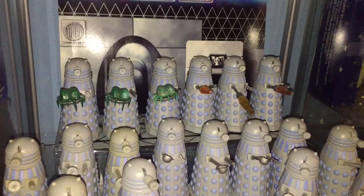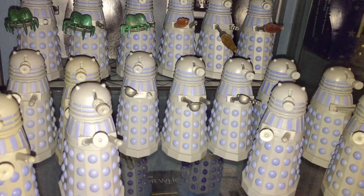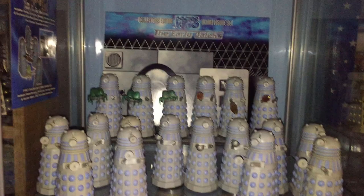So now we take a trip inside the glass cabinets. We have the early Daleks gift set originally, coming with a mutant scoop, pyro flame, and a seismic detector, and a plunger. But I decided to army build these because I absolutely love them. And there's a promotional leaflet about them as well.